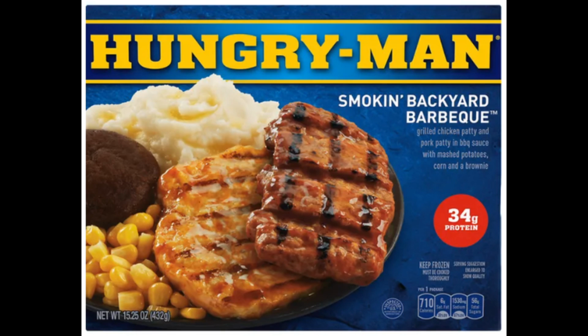Today, we're trying Hungryman's 15.25 ounce Smokin' Backyard Barbecue meal, which consists of a grilled chicken patty and pork patty and barbecue sauce with mashed potatoes, corn, and a brownie, all of which only cost $3.74.